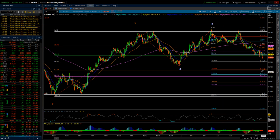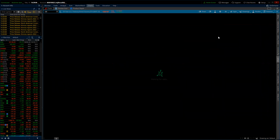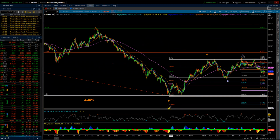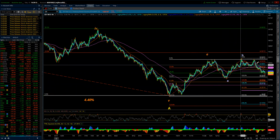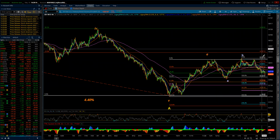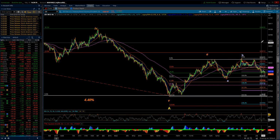Now, with that in mind, if that completes minor wave B, then again, I am looking for a minor C wave back up to finish the larger B wave. And that's these levels. So the rally to come, if we turn, would be that we come back up to 135 or above. Now, here's the caveat.